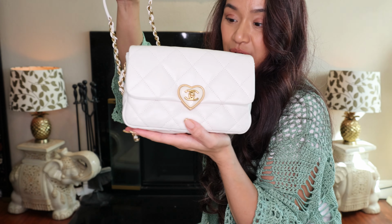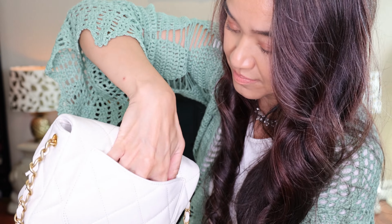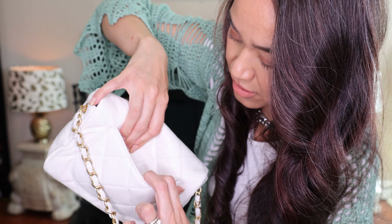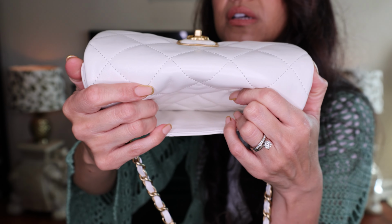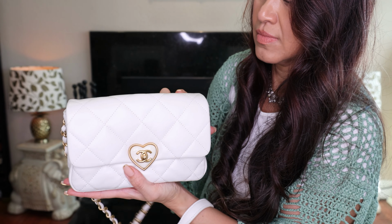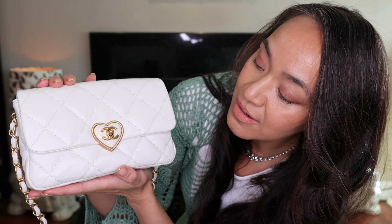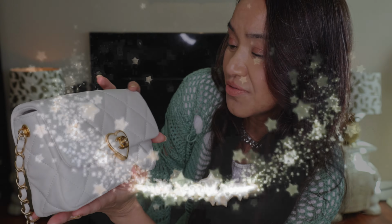What do you guys think about this bag? I think she's so adorable. And there is like a little, oh, it's all stuck. I guess it was sticky in there. Nothing bad happened, but there's a little pocket here. But yeah, that is the bag. It is so tiny and cute. It's so small. Not that tiny, but it's a cute little bag. I have not used it yet, obviously, because I just opened it. But let's see how it fits.